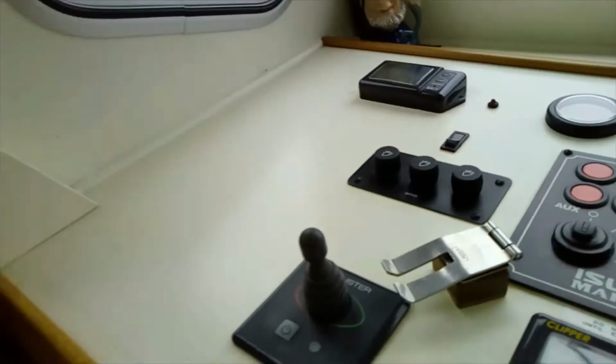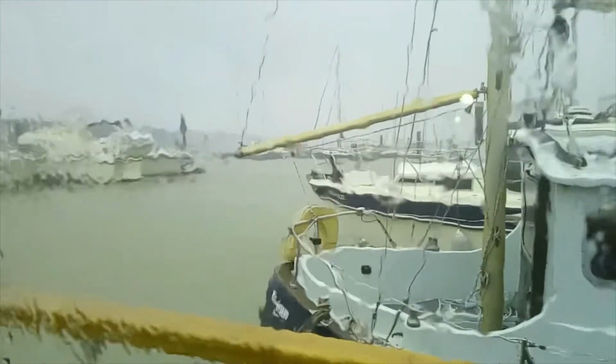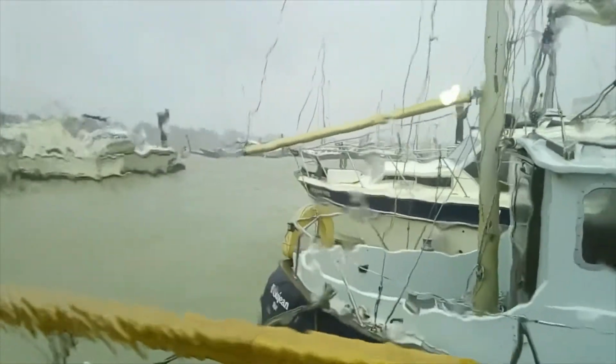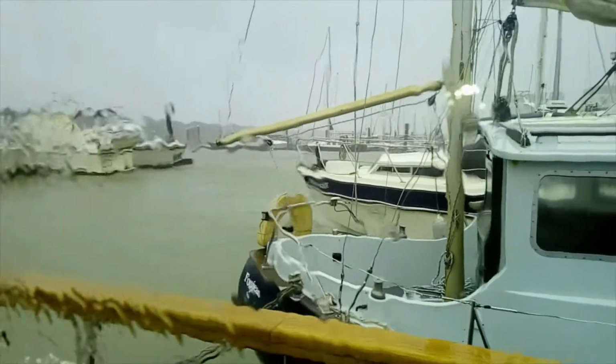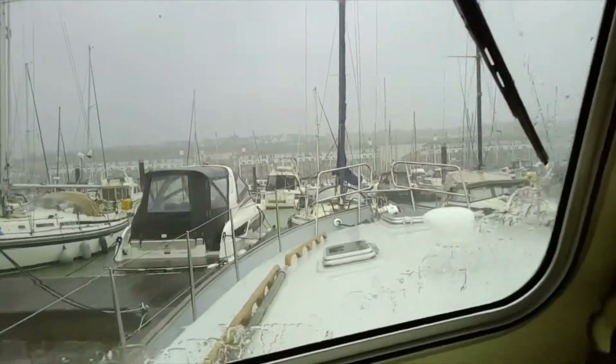I don't know if you can hear the wind, but the wind is really picking up again. Absolutely horrible. You wouldn't want to be outside doing anything in this weather. Really, really horrible. Let's do the windscreen wiper again so you can see.